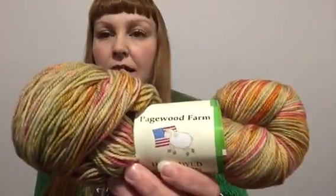I love it. The next one is not a company I've heard of before, so that was really exciting, getting introduced to a new yarn company. And this is from Pagewood Farm, and the base is called Alyeska, and doesn't have a colourway name, but it's a merino cashmere nylon, and it is luxurious. Oh god, it's so nice. So it's dyed in San Pedro in California, which is pretty cool. Oh my god, look at it. Love it.